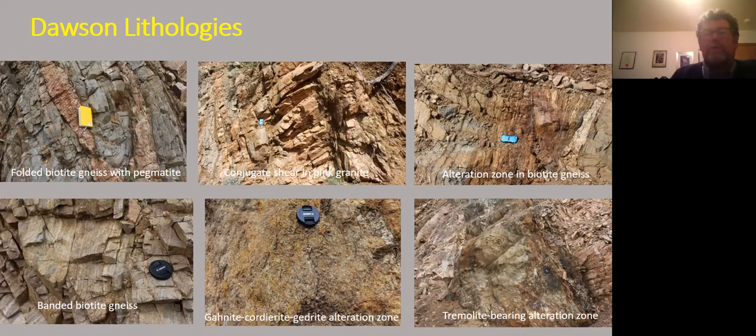after it formed. Here's a conjugate set of shears here with this sort of Riedel aspect to it, cross-cutting here. So the shear zones go on this side and this cross-cutting features here. So the alteration zone that contains the sulfides is exposed in the road cuts, and this occurs within biotite gneiss.